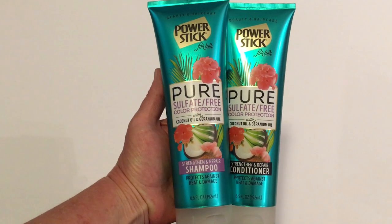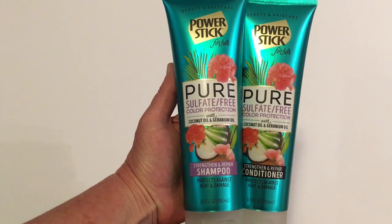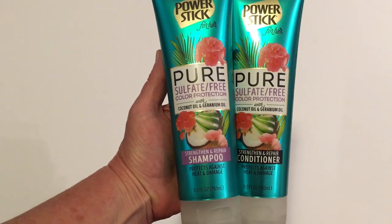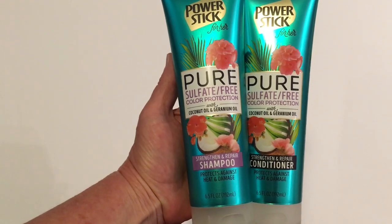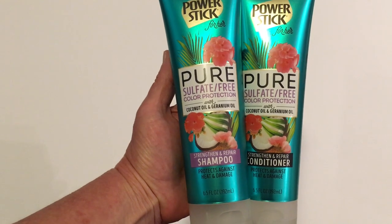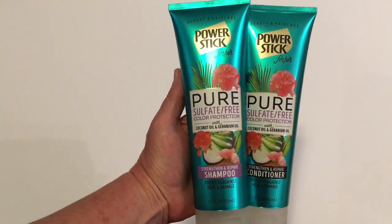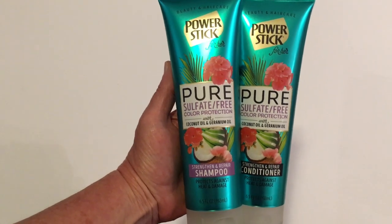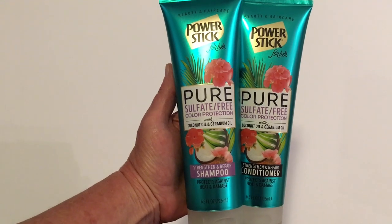I have purchased this product before in the yellow container, but this is a power stick for her. It's pure sulfate free, and I got the shampoo and the conditioner yesterday, and it is in the coconut oil, and it protects against heat and damage. And I was excited to find this because I really do like the other one in the yellow or gold container that I had got before. So I thought this was a really good find for a dollar.